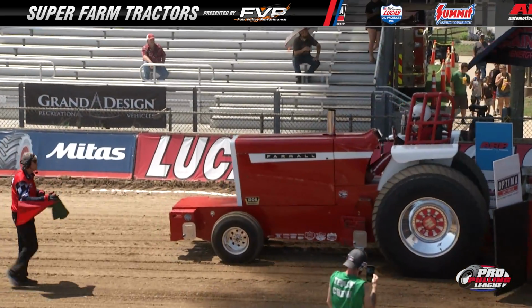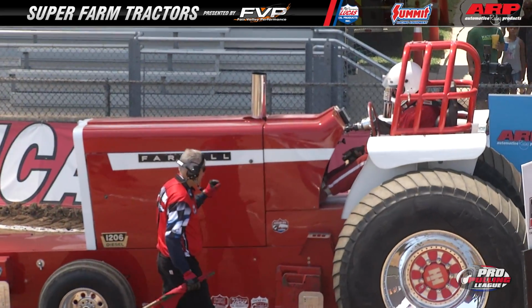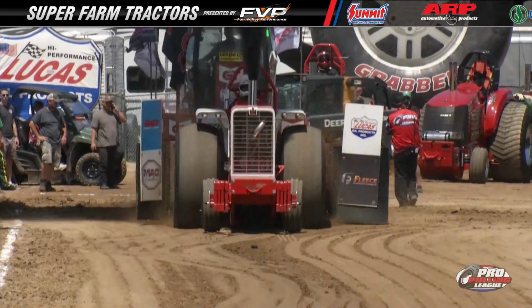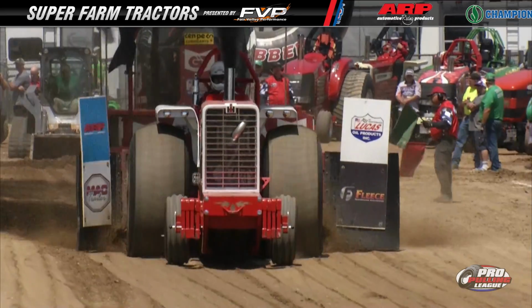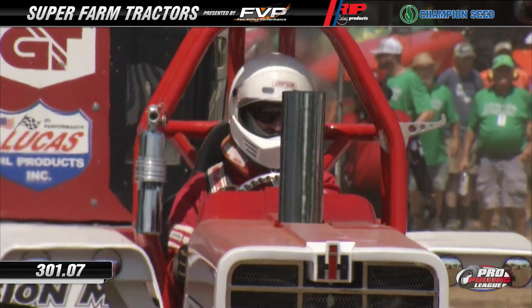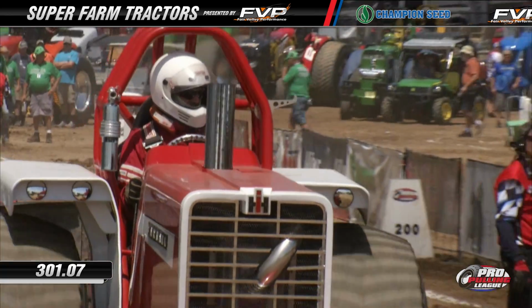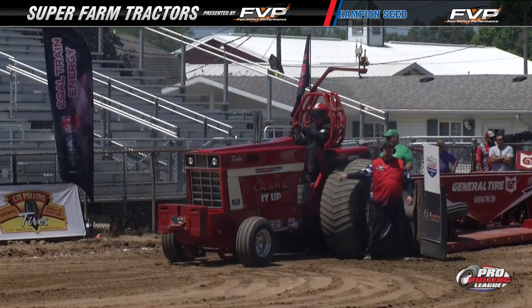Let's see where Tony has decided he thinks the best possible place to go here on this track this afternoon. All right, well, he's going to keep it right down the center here. Looks like he had the weight set just about right here. Now remember, you want to get it up around a foot and a half or so off the ground and carry it. The Dime a Dozen ride out of the state of Illinois. 301.07, 301.07.